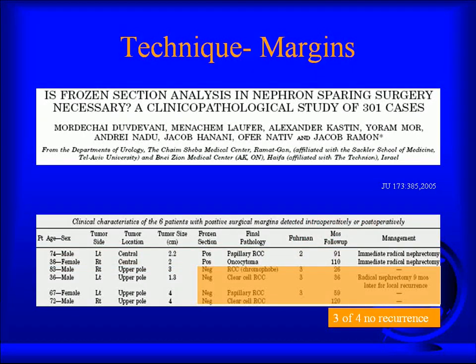Taking a look at 4 cases where the final pathology came back with a positive surgical margin, however, the frozen section was negative. 3 of those 4 cases actually have had no recurrence with a follow-up between 26 months and 120 months. 1 case did, however, have a local recurrence, which required a radical nephrectomy.